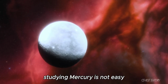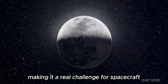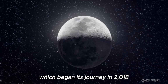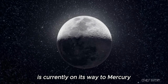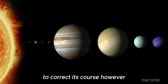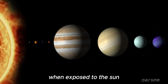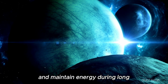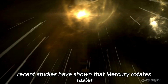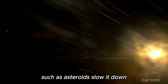Studying Mercury is not easy because of its fast orbit and long days, making it a real challenge for spacecraft. The BepiColombo mission, which began its journey in 2018, is currently on its way to Mercury, using the forces of Venus and Mercury to correct its course. However, the spacecraft must withstand extreme heat when exposed to the Sun and maintain energy during long cold nights. Recent studies have shown that Mercury rotates faster, but the Sun's force and collisions with larger objects such as asteroids slow it down.